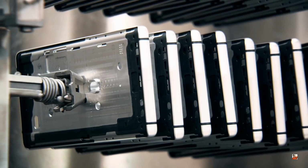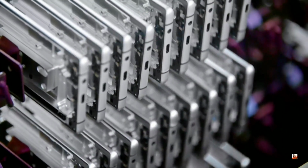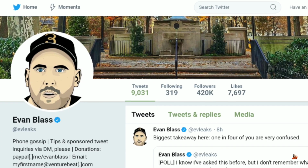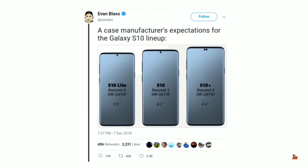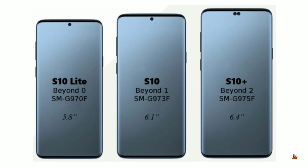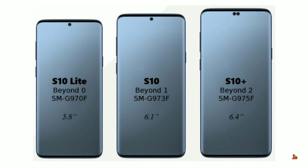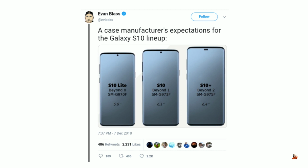The Galaxy S10 series will be a bundle of 4 phones, and it's not the first time we are talking about them. But I have a first time talk. Evan Blass, a very reputable leakster, believes that the S10 Lite will feature a 5.8-inch display, while S10 and S10 Plus will admire a 6.1-inch and a 6.4-inch display respectively. Although the info comes from an unknown case manufacturer, it involves Blass, and that leaves no reason for doubts.